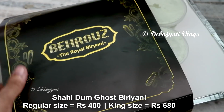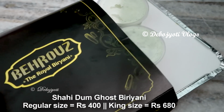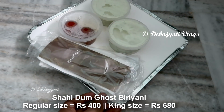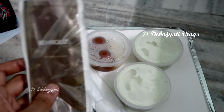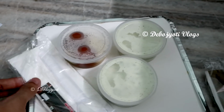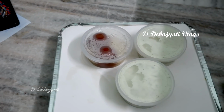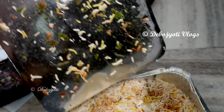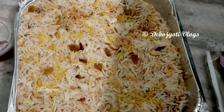The regular size is for one person, but the king size is sufficient for 2 persons and costs 680 rupees. It comes in a similar packaging, except here you get 2 mint raitas or mirchi ka salan, whatever you select, along with 2 gulab jamuns. But as far as the taste and the quality is concerned, it's the same, just the quantity is double over here.